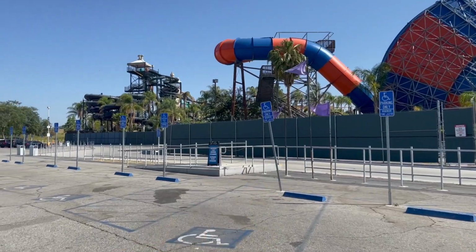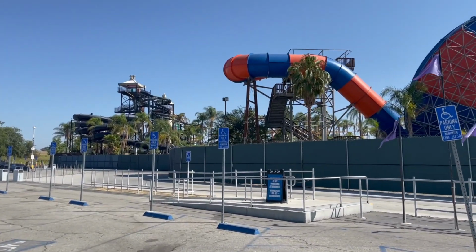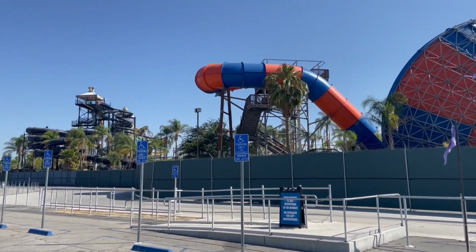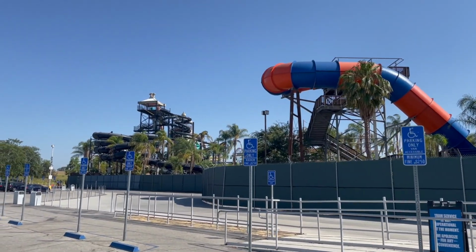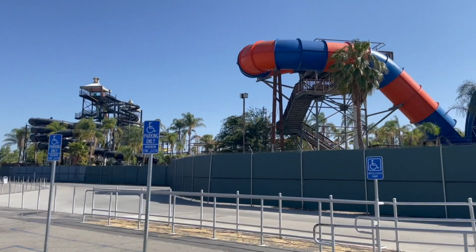This is Hurricane Harbor. It's attached to Six Flags Magic Mountain. It's a separate entrance from the official park, but the water park itself is pretty decent. It's a pretty good size. They have fun rides, and I think they're opening up next weekend.